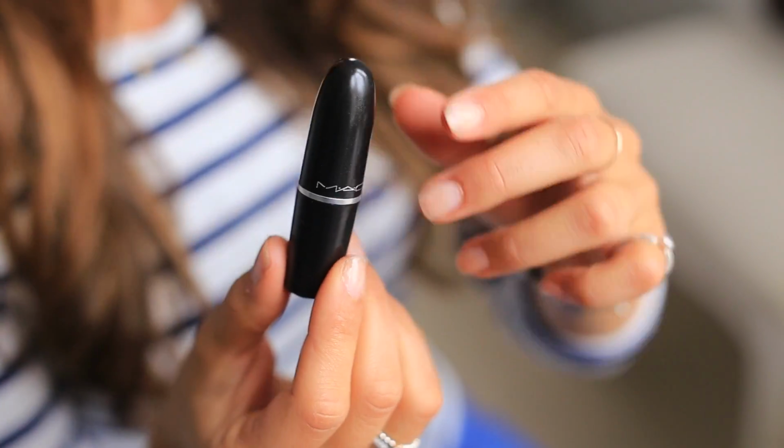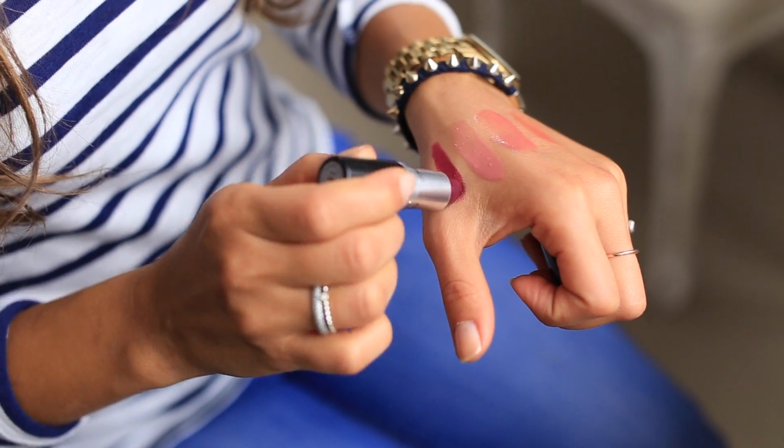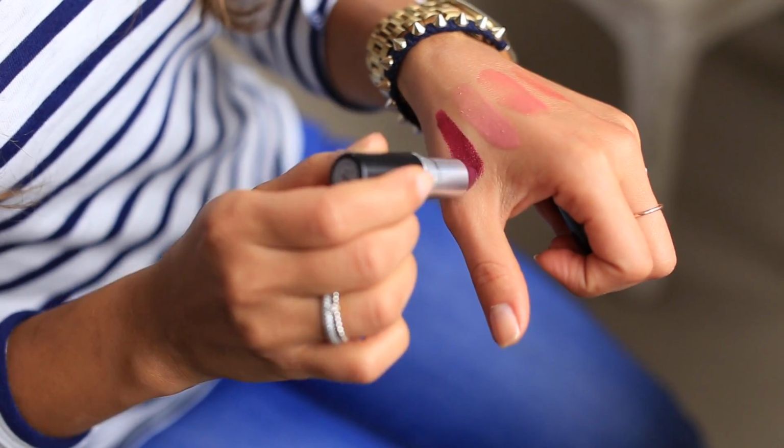And then I have a MAC lipstick that I bought because I wanted to do a tutorial, and I wanted to do this special makeup look, but I never ended up doing that tutorial. But I have the lipstick in my bag for some reason. And even though this looks like black, it's actually a really beautiful pink. It's like a really nice, dark cherry color.